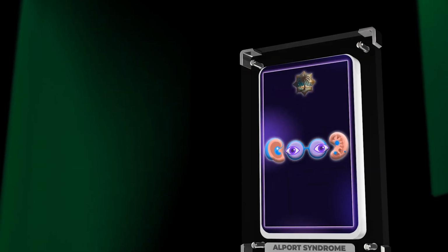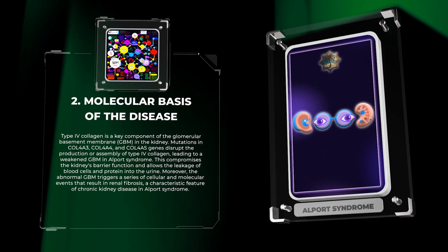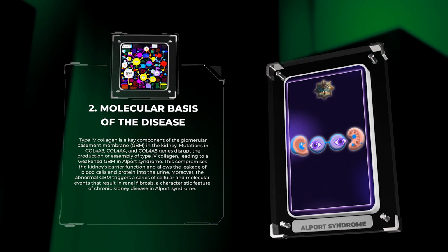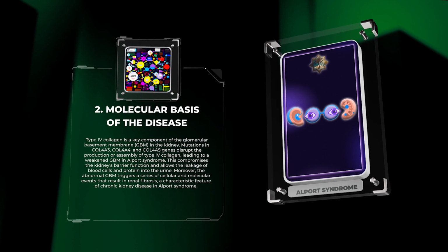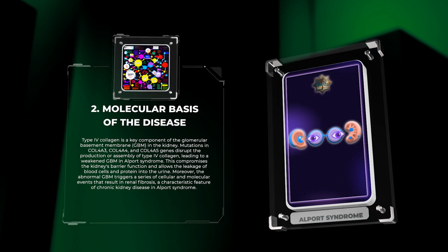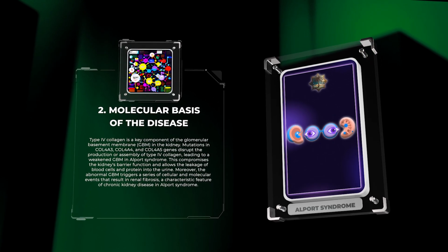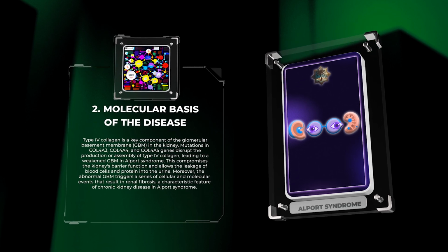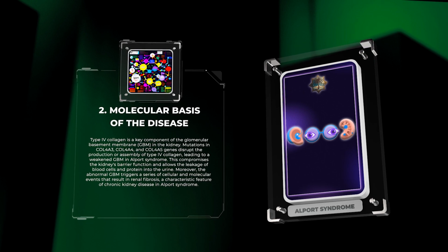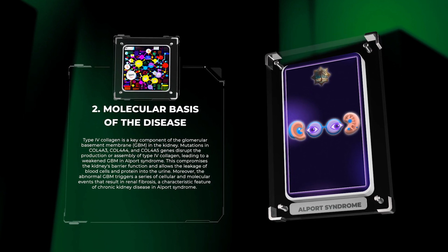Type 4 collagen is a key component of the glomerular basement membrane, GBM, in the kidney. Mutations in COL4A3, COL4A4, and COL4A5 genes disrupt the production or assembly of type 4 collagen, leading to a weakened GBM and Alport syndrome. This compromises the kidney's barrier function and allows the leakage of blood cells and protein into the urine. Moreover, the abnormal GBM triggers a series of cellular and molecular events that result in renal fibrosis, a characteristic feature of chronic kidney disease and Alport syndrome.